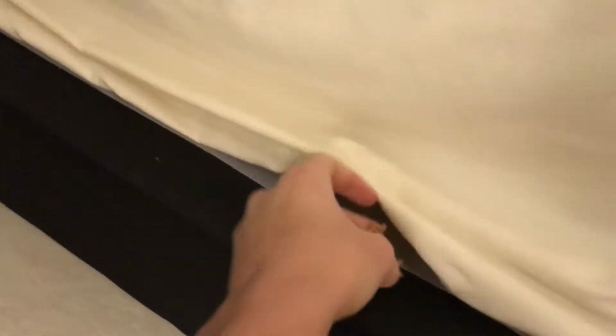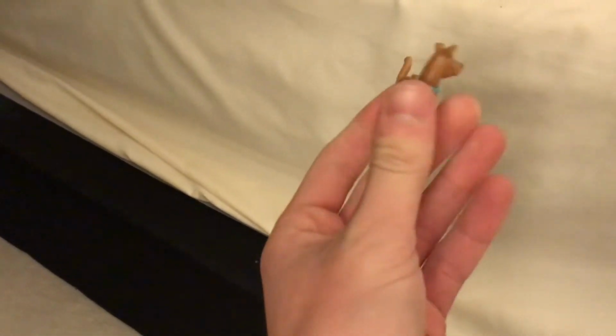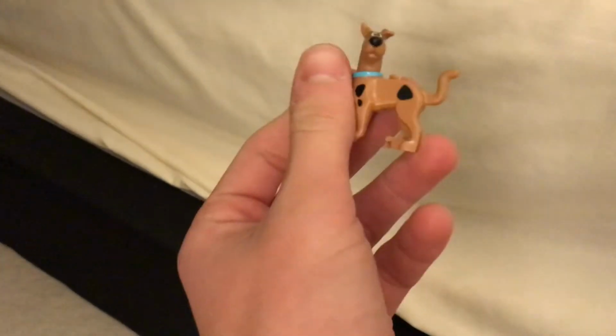So let's just do a little look. I'm going to look under this mattress here. This is my bedroom, and we're going to see if we can find anything. Yes. Oh, look at this. This is Lego Scooby-Doo. That's pretty cool.